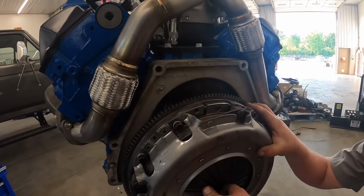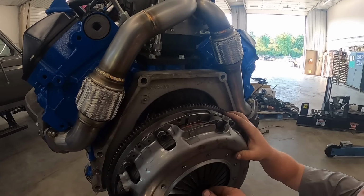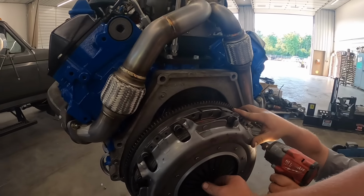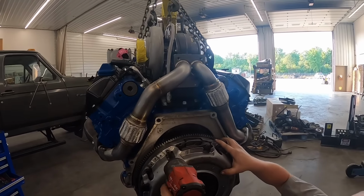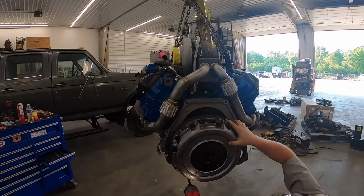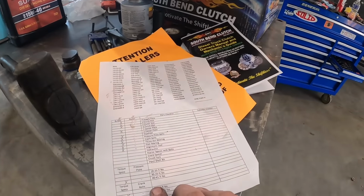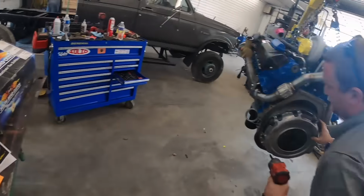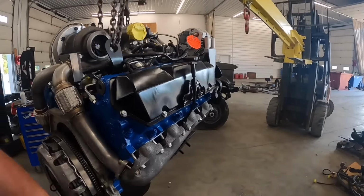Oh yeah, sliding. You always want to make sure your lineup tool is sliding real easy. Nothing's bound up. You notice I kind of held it up a little bit when he snugged that down. So he's putting pressure on those clutch discs right now. And then torque goes down to 40 to 45 foot-pounds. And then we'll be ready to stab this motor in here.